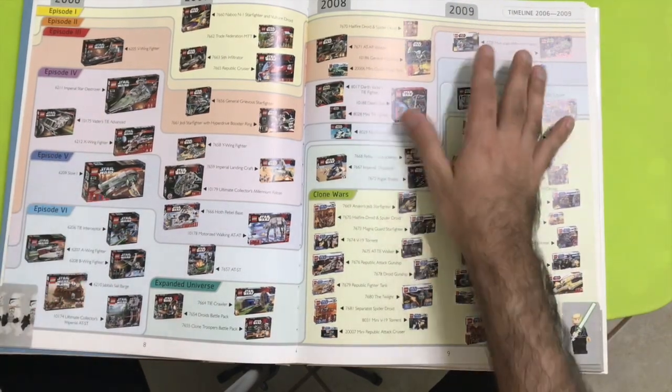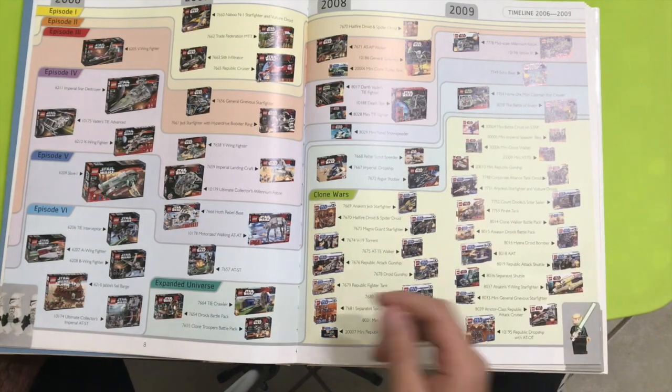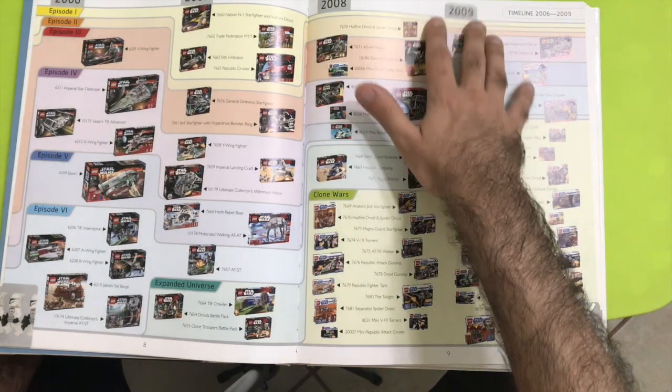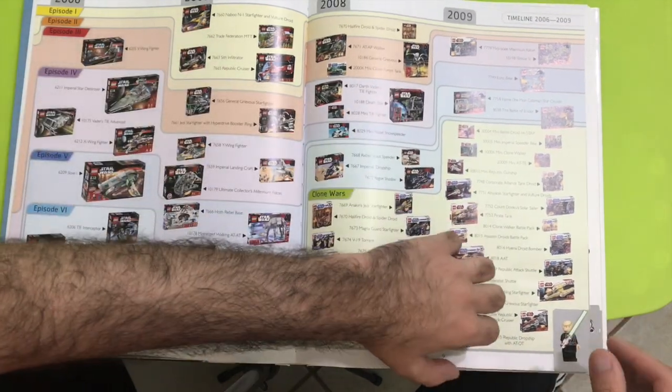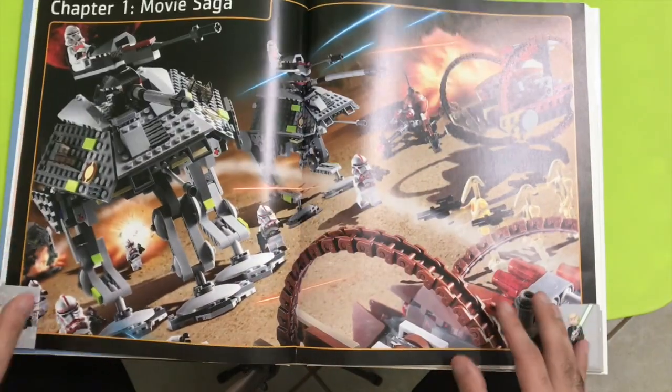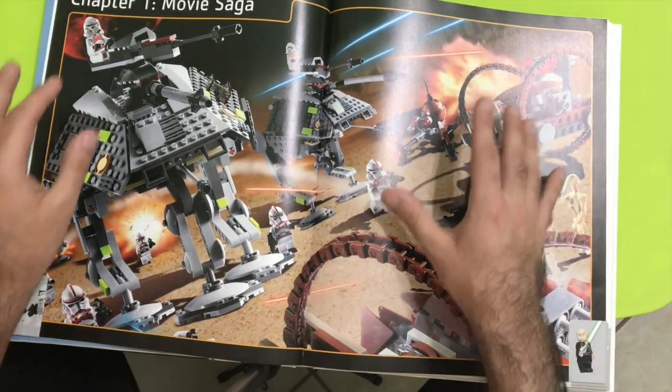Today we are in 2023. So that is what? Let's see if I can do math. What, 10, 13, 14 years later. So this book is outdated by about 14 years. This is still what I grew up with. Here we go, chapter 1. This is the movie saga.